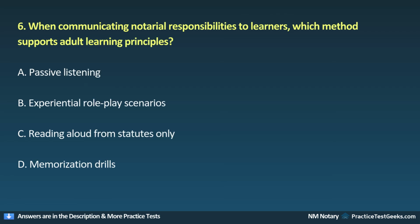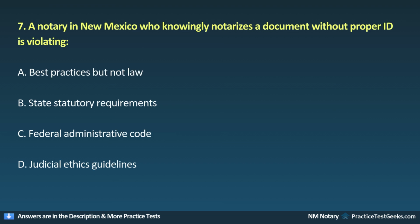6. When communicating notarial responsibilities to learners, which method supports adult learning principles? A. Passive listening. B. Experiential role-play scenarios. C. Reading aloud from statutes only. D. Memorization drills.